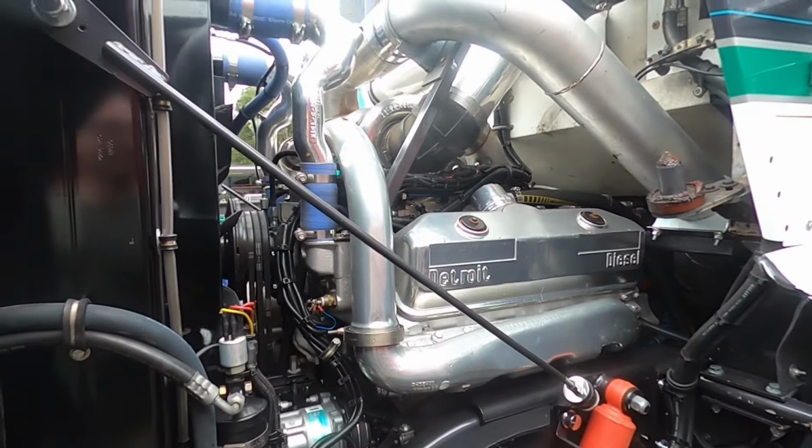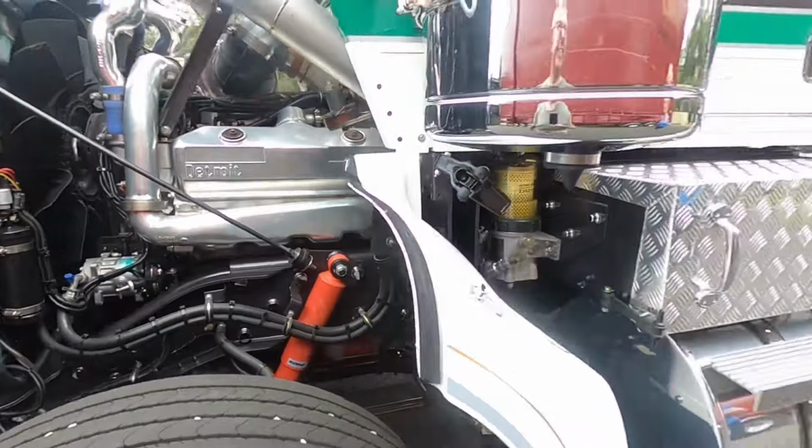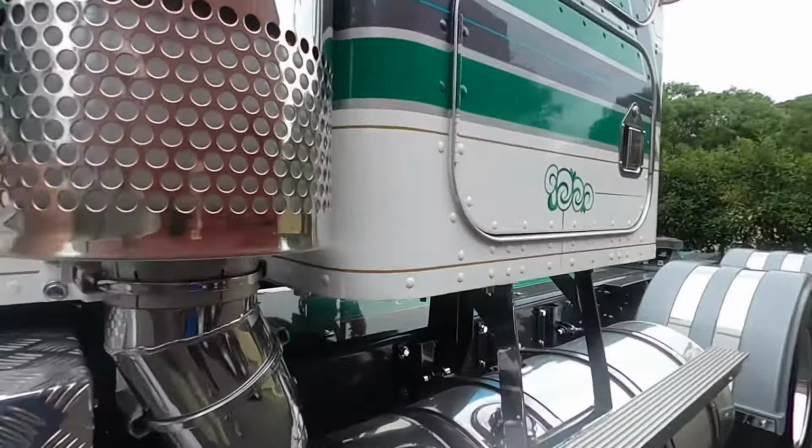So you're going to start it up? I think I've got to keep going. We've got to listen to this. Yeah. It's a nice truck, Mum. Isn't it nice?